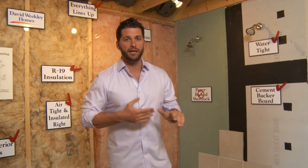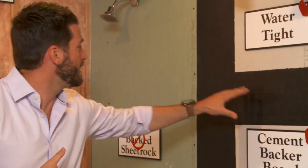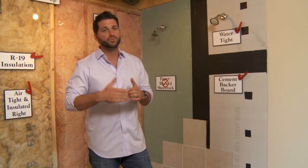And you can also rest assured that not only is your air quality going to be better, but the materials of this home are going to be less conducive to mold. You can see right here in the bathrooms, they use cement backer instead of a paper backer. It's just one more thing that's going to be better.